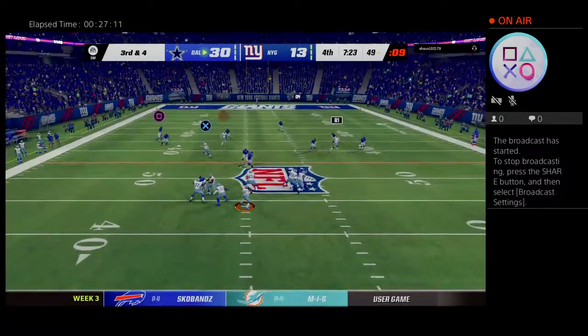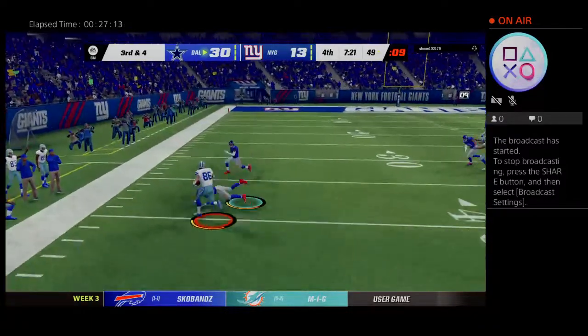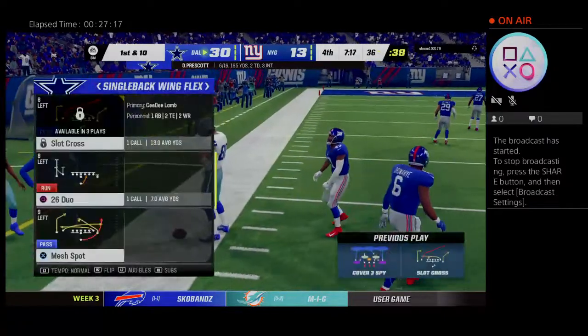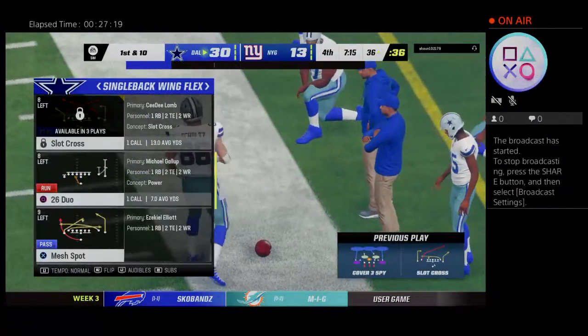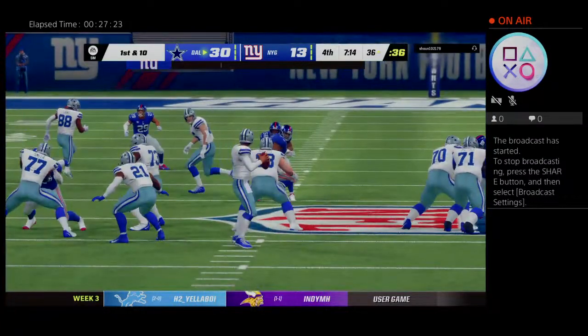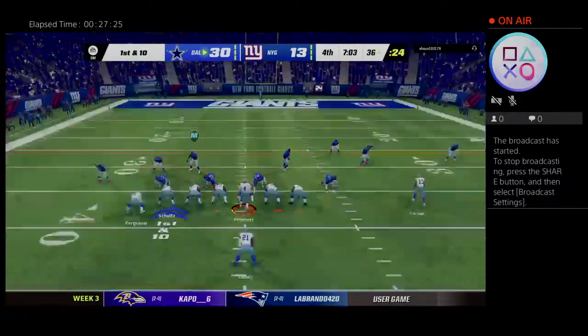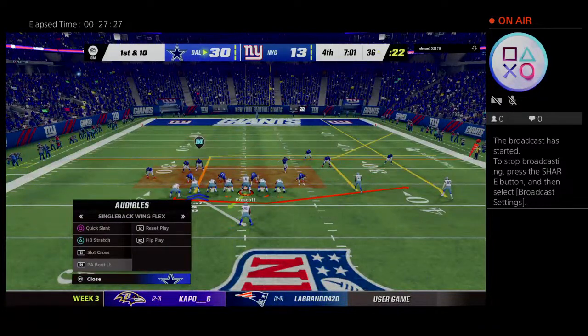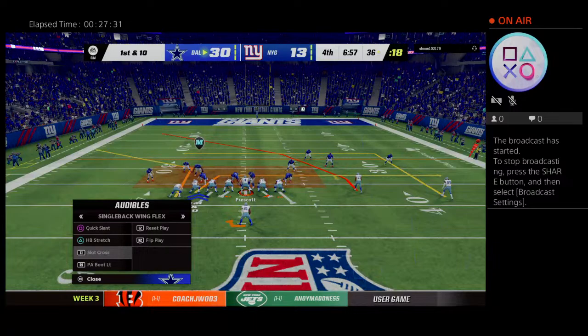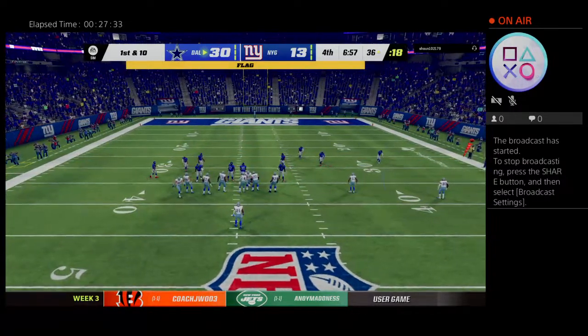Prescott to throw it. He finds his man, complete. It's Schultz, and he will have a Cowboys first down as they're able to get the third down conversion. We often hear the phrase sure-handed tight ends, and he certainly fits into that category. Plus, he's got a quarterback who knows to look his way when they need a big pickup. And on this play, he finds him for the first down.